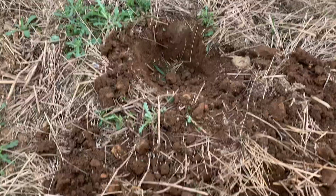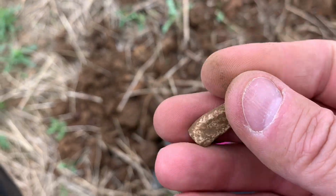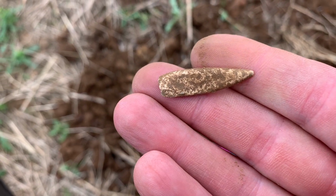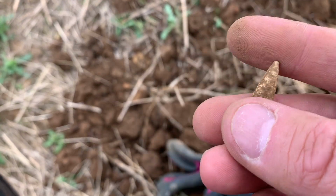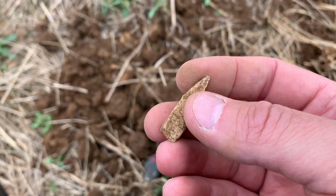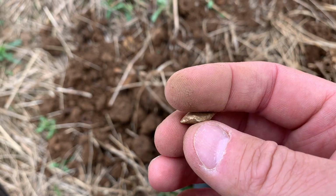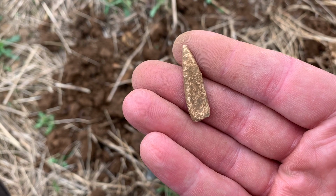Next one was pretty deep. Another bit of lead. I found a few bits of lead so far on this field. Yeah, not sure. Again, I think that is something. Obviously, it's got quite a point on it. It's very white, so it's pretty old, I reckon. Yeah, but we'll, I guess, probably never know. Any ideas, let me know. See you in a bit.